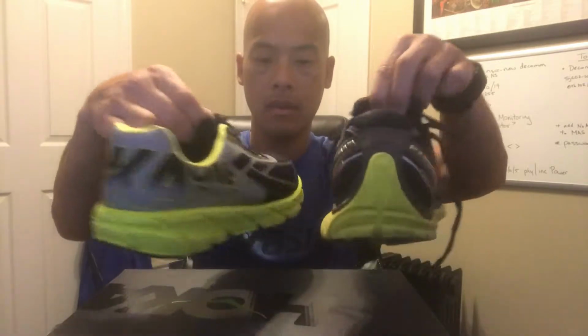So I'll put these side by side. Just looks like a bigger shoe. Just a massive shoe compared to the Tracer. Just looks wider. I have to say, I kind of like the look of the Pure Cadence a little more. I will miss this shoe. But today we're just talking about the Tracer.